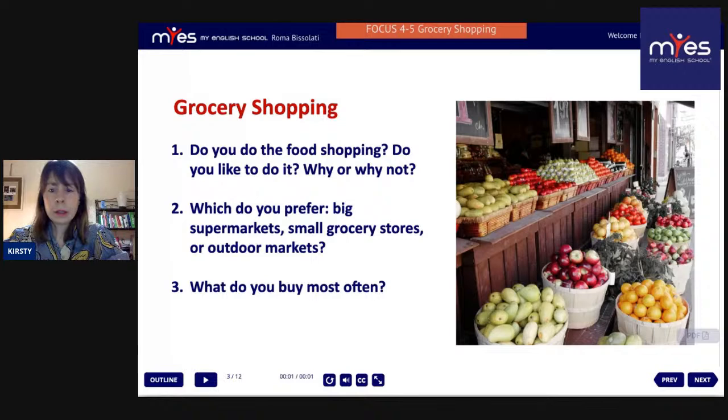Yeah, that's a good point, Fiorella. Okay, Fiorella says that she likes doing the food shopping so that she can remember the things she has to buy. So think about it. If you send your partner to buy the food, then you don't know what you need to buy the next time because you can't remember necessarily, okay?